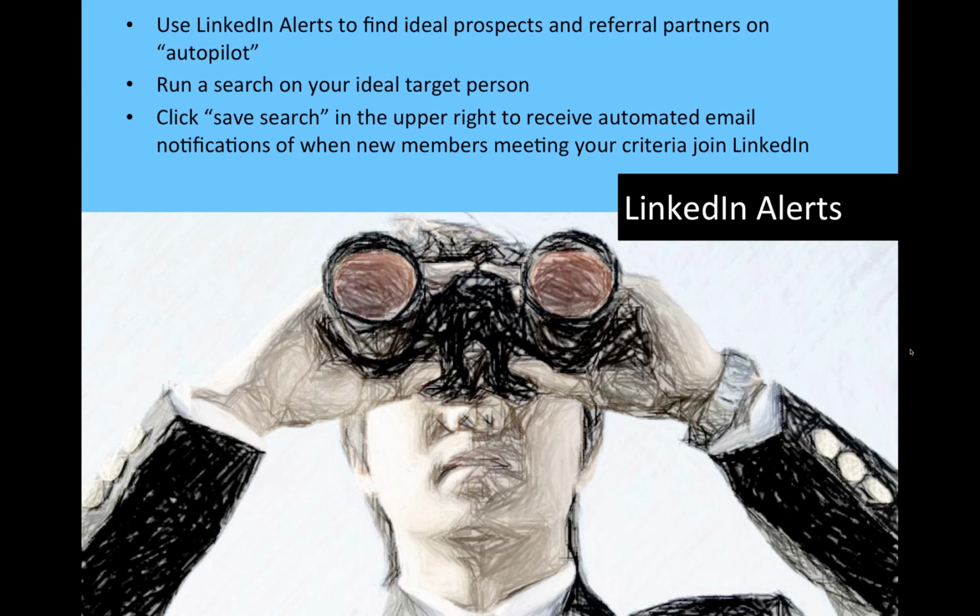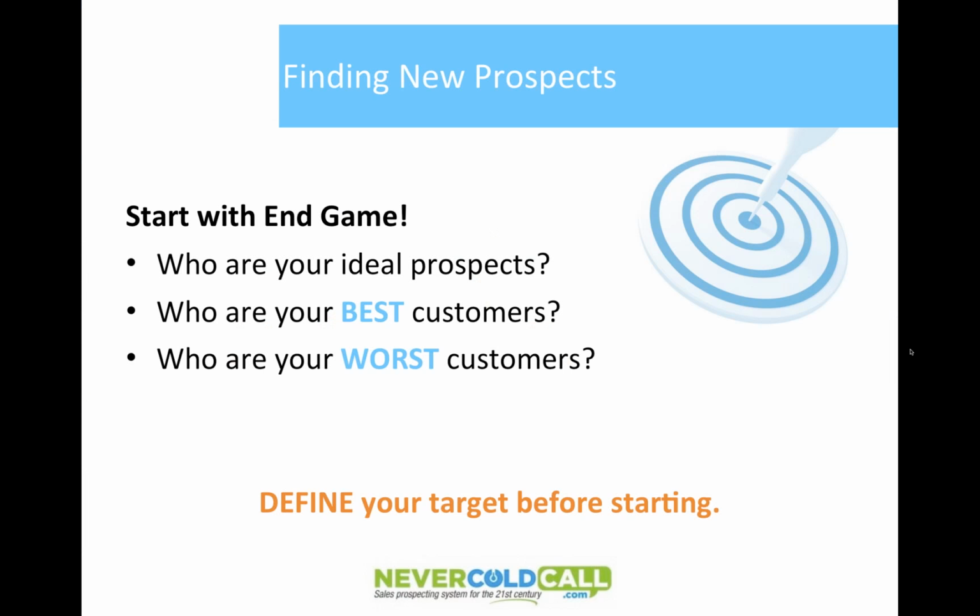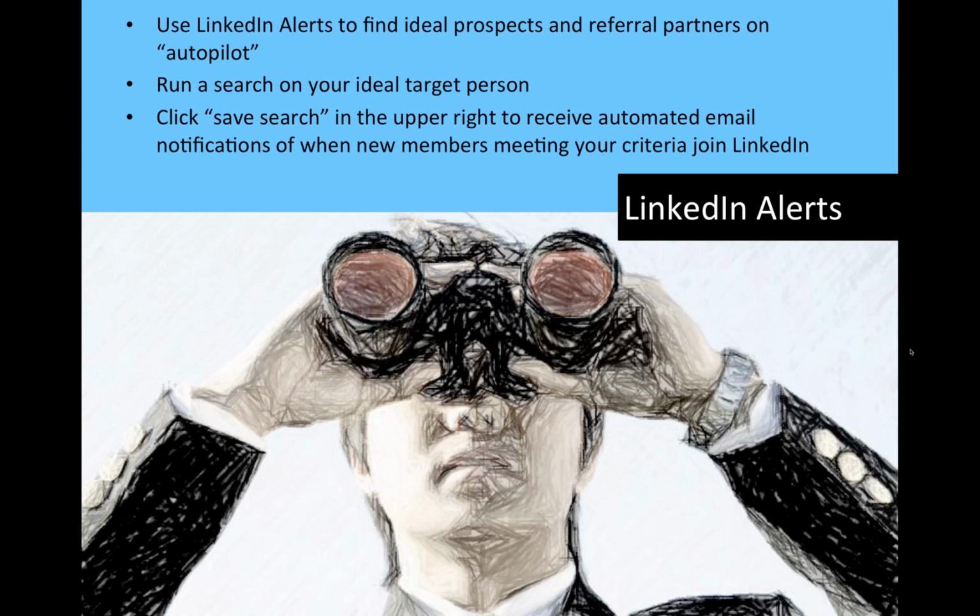Before I get into that, just a side note, you can use LinkedIn alerts to find your ideal prospects and referral partners on autopilot. Let me backtrack a slide here. I just showed you how to define your ideal prospects. Here's how to find them. Do a search on LinkedIn for your ideal target prospect or ideal person, whether that's a prospect or a valued referral partner.